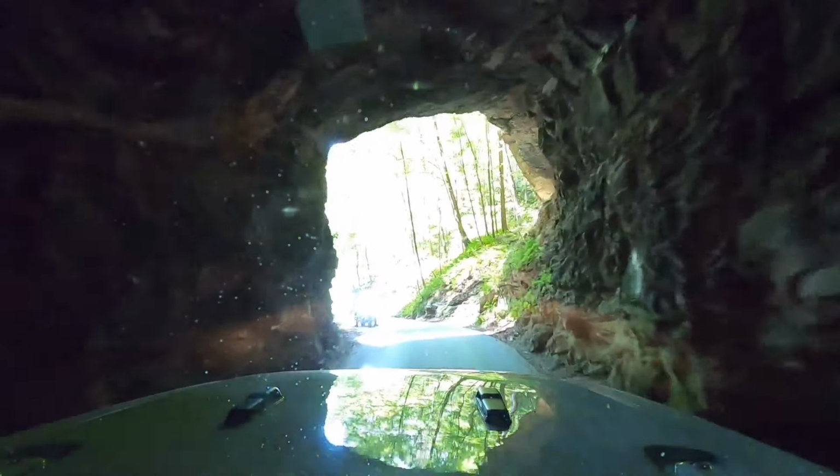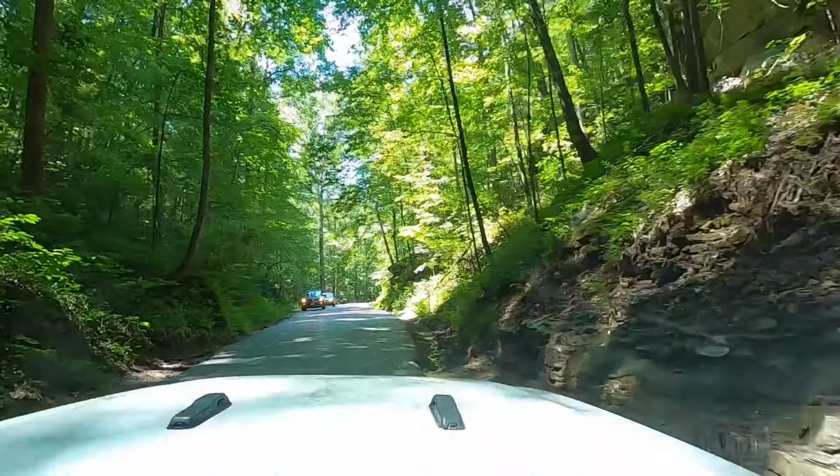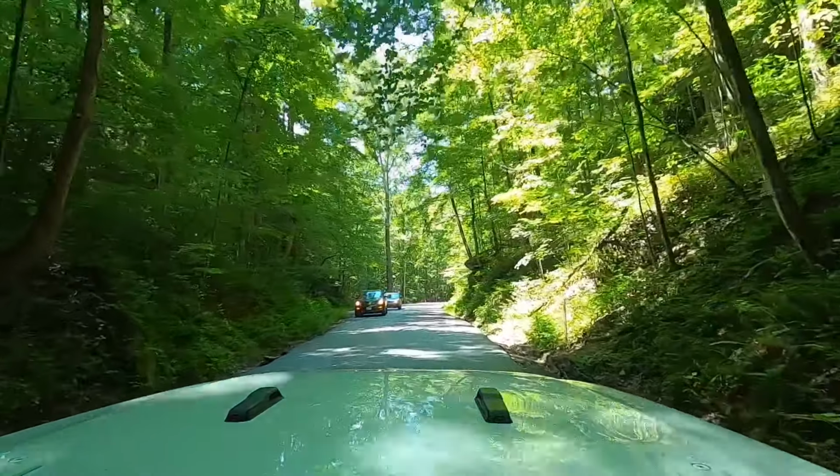There's people waiting on us up there. It's one lane. To kind of keep up here, or somebody's gonna enter it when this car's out of it. Not yet, not yet, not yet, not yet. Oh my god. Oh shit. God.